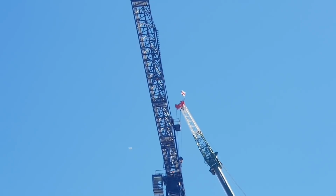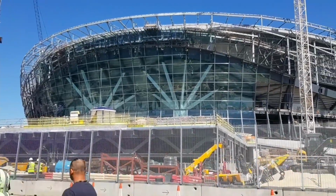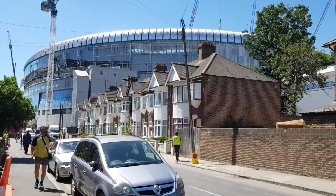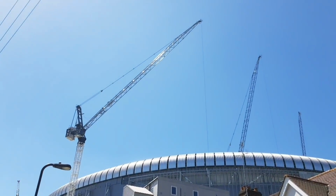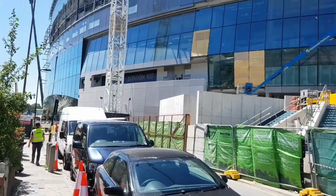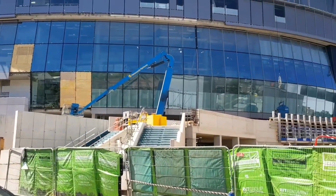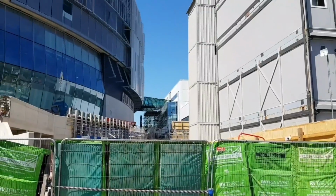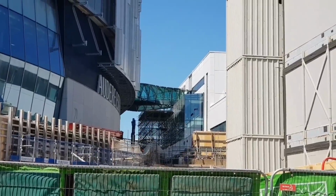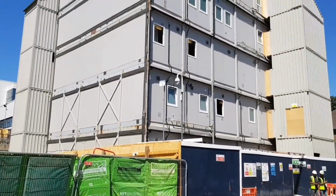Just spotted an England flag there. So just about to go down Worcester Avenue. So you can see there are still a couple of cranes inside the stadium. So you can see the link bridge here. So next door to Lily White House, this is the base for Mace.